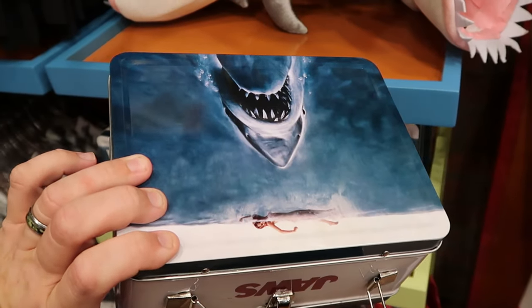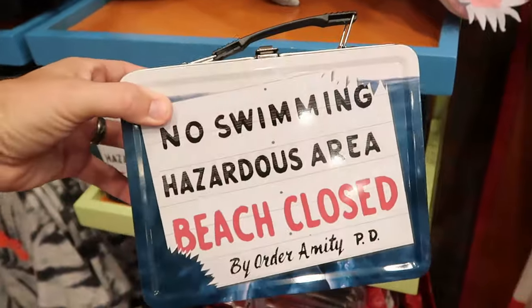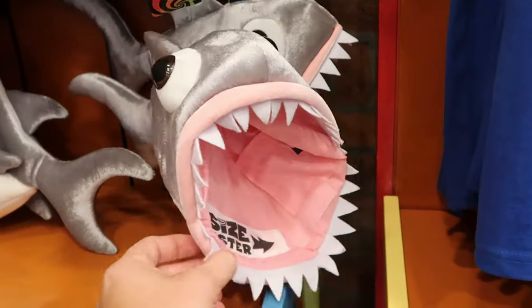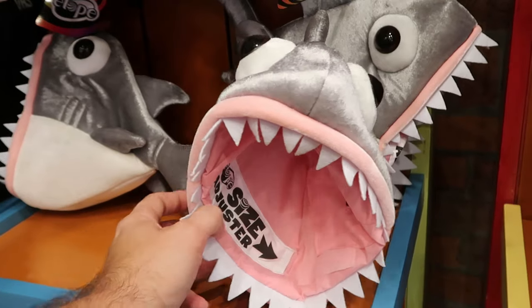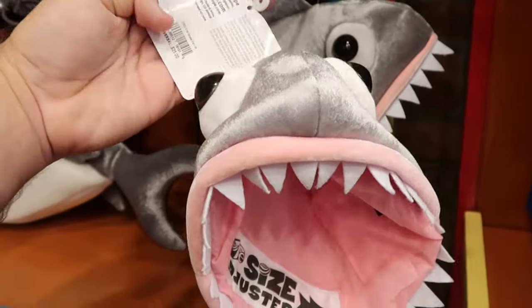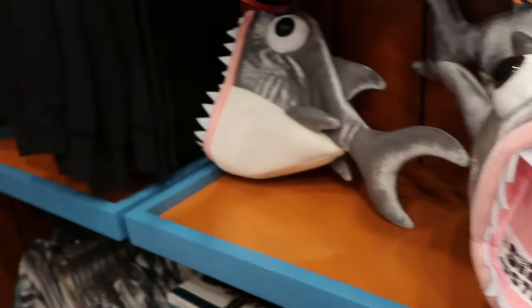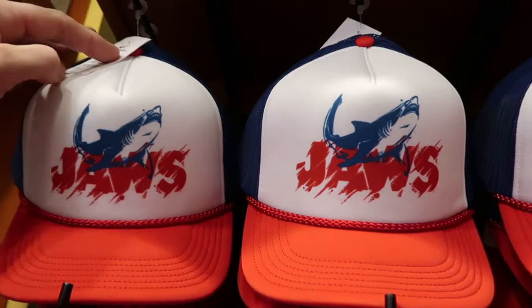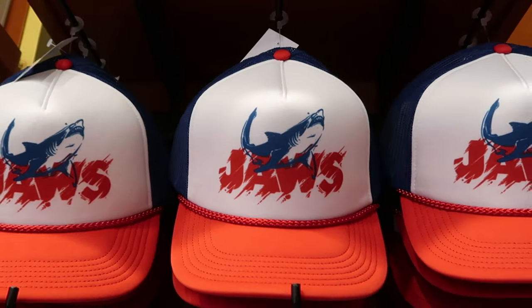The opposite side there has the movie poster. That is really cool. And then how about these hats, especially for the kiddos? You actually put your head inside of the shark's mouth there, and it does have a size adjuster. This is really unique though. Those are $25 a piece, and they do have some Jaws trucker hats here, again in adult size. These guys are $26 a piece.